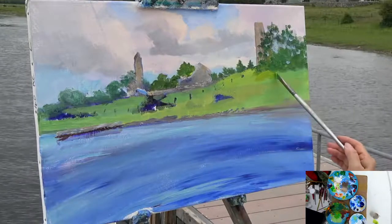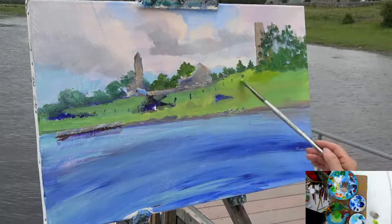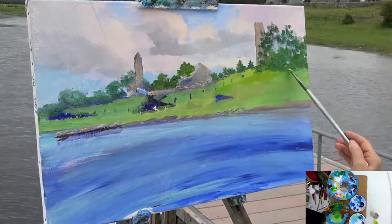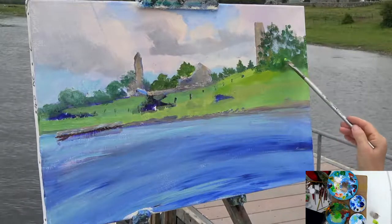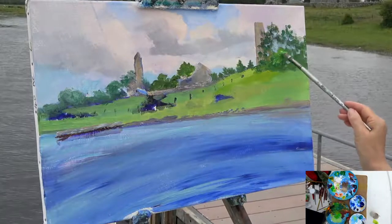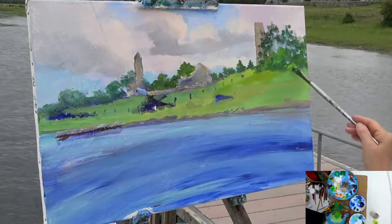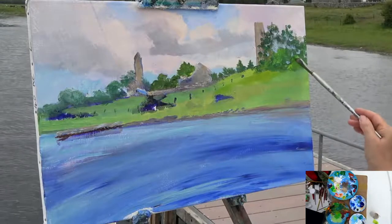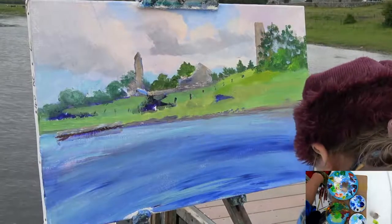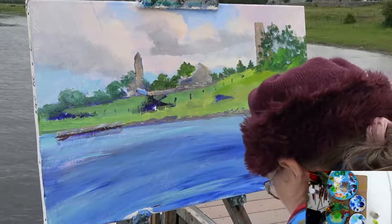Now, one thing to remember about your acrylics is that they do dry just that little bit darker than they look when you put them on. Now you see the light is just catching on some of the bits of foliage above, so I'll put that in now too. Okay, now I clean that brush off. I'll let it stand in the water till I can clean them properly in a little while.